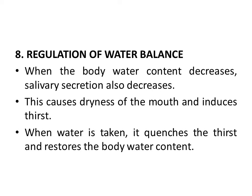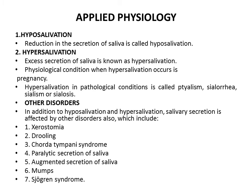Next function is regulation of water balance. When the body water content decreases, salivary secretion also decreases. This causes dryness of the mouth and induces thirst. When water is taken, it quenches the thirst and restores the body water content.